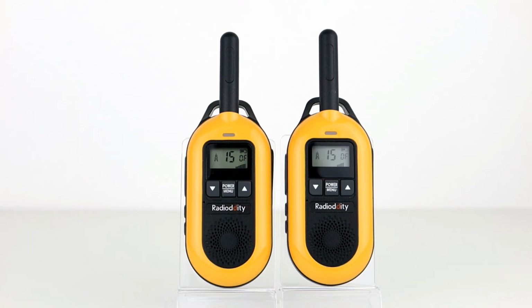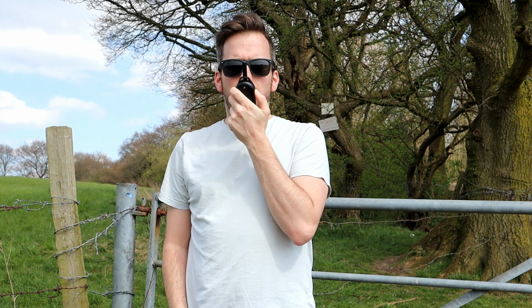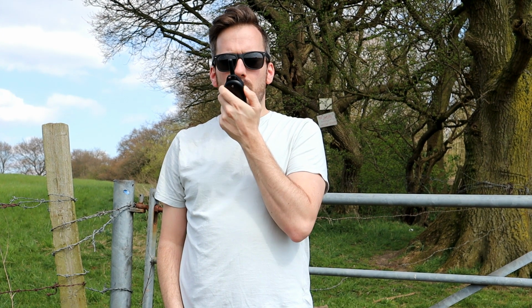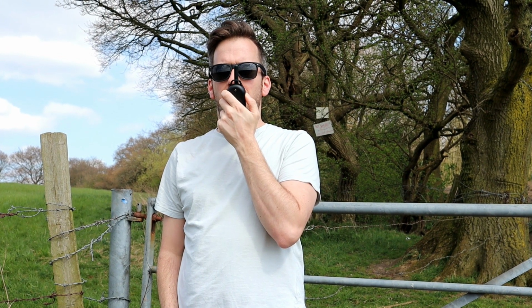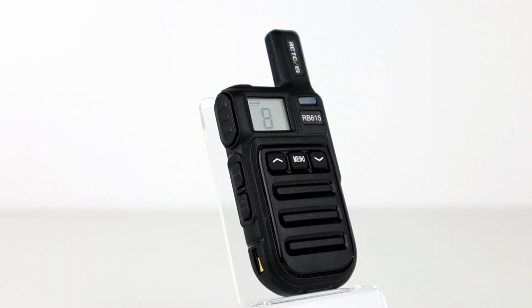PMR446 is the UK and EU allocation for license-free or license-exempt radio communications. It spans 16 channels spaced 6.25 kHz apart and is used mainly by business users such as shops, building sites and security during the day, but after the working day is over, these users go quiet and the band is ideal for making personal two-way radio contacts for fun, such as quizzes, general chit-chat, and of course the Sunday night 8 PM Channel 8 net.